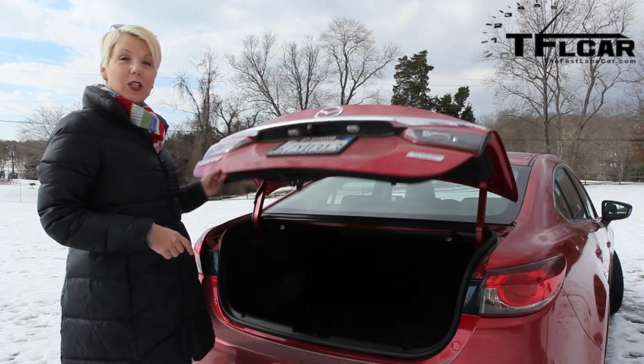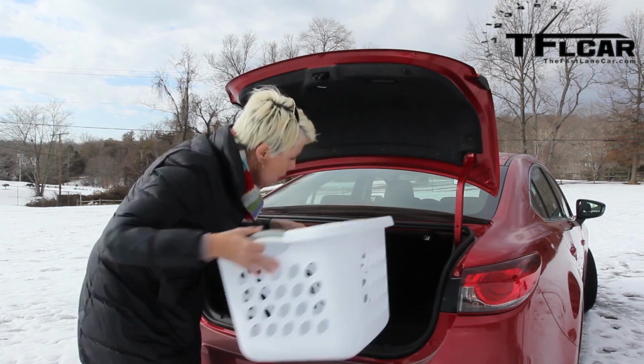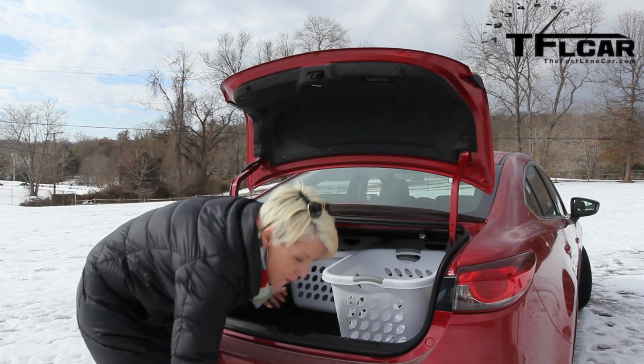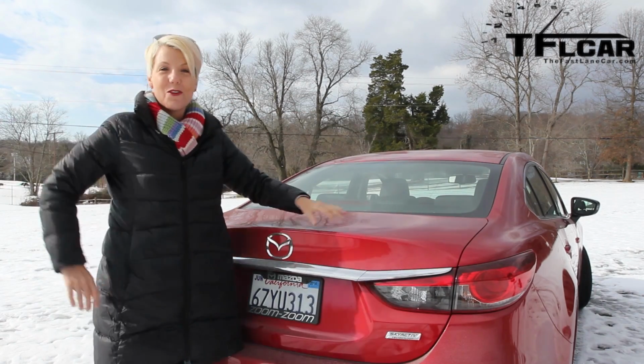But what of the trademark laundry basket rating? Well, I've got 14.8 cubic feet of space, and that is gonna be enough for 1, 2, oh my gosh, are we gonna get 4? We might get 4. Trademark laundry basket rating of 4 with plenty of room to spare for the 2014 Mazda 6.